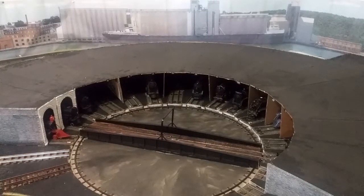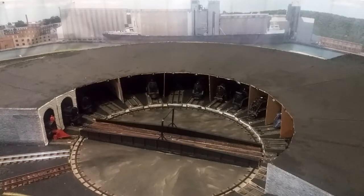Hi, we're back at the Roundhouse, and I'm going to try and explain, as I said before, that choosing your railroad or railway decides how everything else follows.